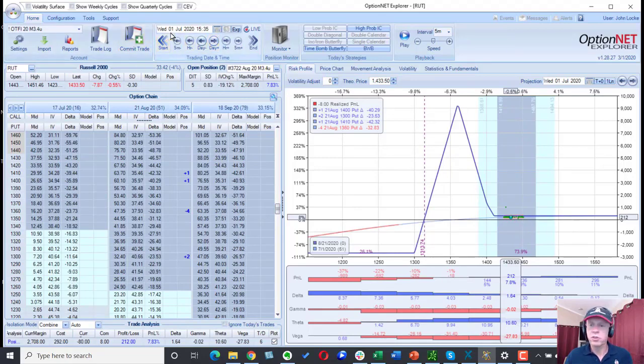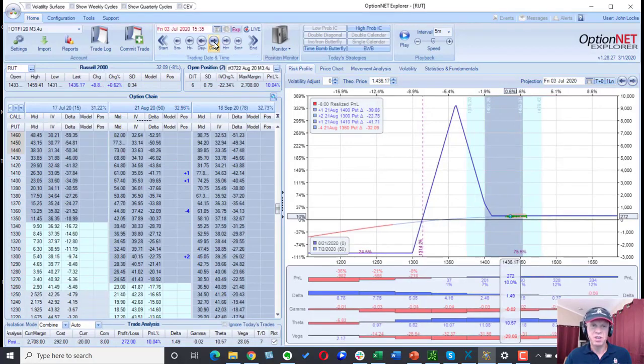So here we went ahead to July 1st. The market's gone up a bit. It's outside the tent and it's over our long strikes. At this point, we're not making any adjustments. When this turns negative delta, we are going to start making adjustments on this. So let's just push this forward and you can see how the trade develops here over time.